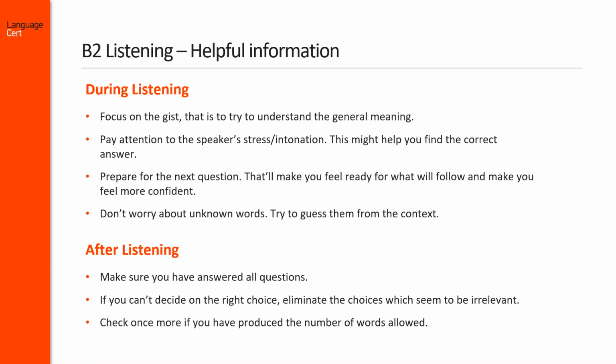Okay, now let's look at some more tips, helpful information for you. So during the exam, focus on the gist of what you hear. So that's to say, try to understand the general meaning. Listen out for the speaker's stress or intonation. This might help you find the correct answer. Prepare for the next question. That will make you feel ready for what will follow and make you feel more confident as well.